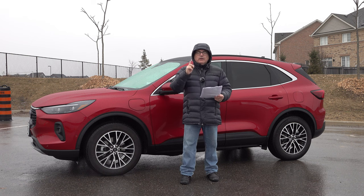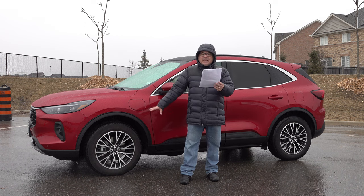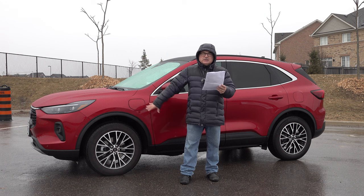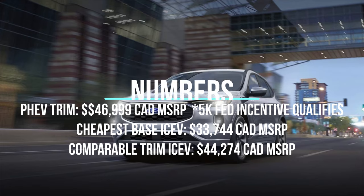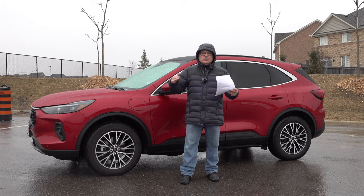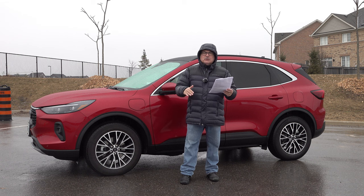So hopefully you're following me. I haven't lost you. However, if I compare apples to apples, and this is a nice red apple color, if I look at the Platinum version of the Escape, the ICE version, internal combustion version, which is a very similar trim and outfitted as this one is at that base price, it's only about $3,000 less than the plug-in hybrid. But don't forget, you get the $5,000 incentive off on the Escape. So even with adding some taxes and stuff, you're getting about $3,000 net off of this. So it ends up being about the same price as the internal combustion version.